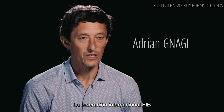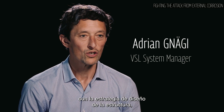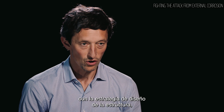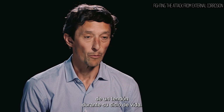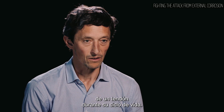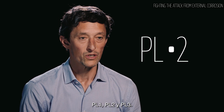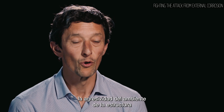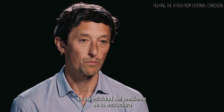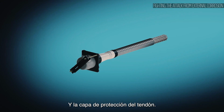The International Professional Association fib introduced in 2005 the tendon protection strategy, which is applied in combination with the design strategy of a structure to define the adequate corrosion protection of a post-tensioning tendon over its life cycle. fib introduced 3 protection levels, PL1, 2 and 3. The required protection level depends mainly on 2 things: the environmental aggressiveness to which the structure is exposed, and the protection layer which the structure can provide around the tendon.